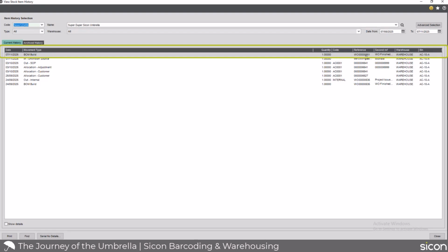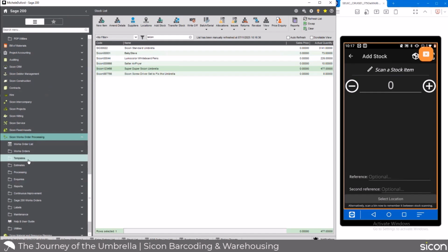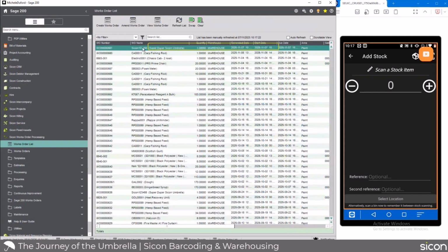So my BOM build has been done on the 7th of November on the back of works order 561, which is now completed. We're just going to pop ourselves in for anybody that is manufacturing related. We just pop ourselves in here into my works order list. We should see our most recent one, our Sicon Super Duper Umbrella, completely backflushed, therefore downdating all of the stock of your component parts, updating the stock of your finished item, all by selecting the item to add stock in barcoding and warehousing. I think that's super powerful.